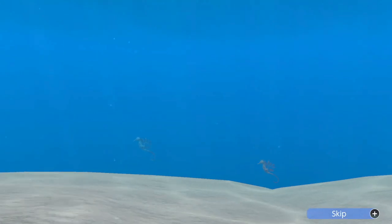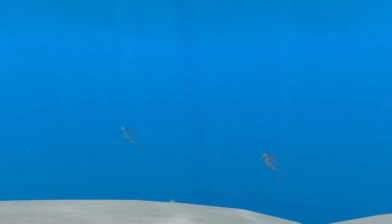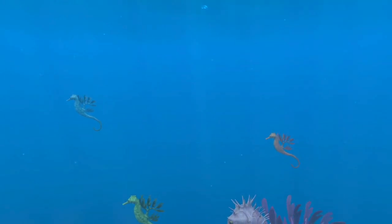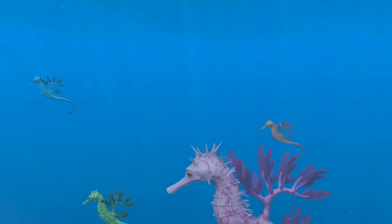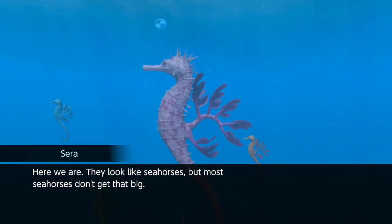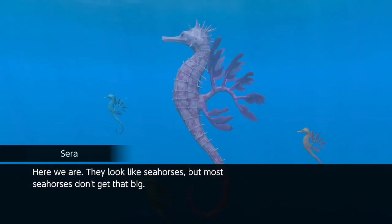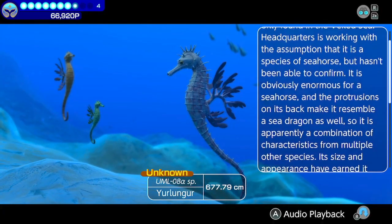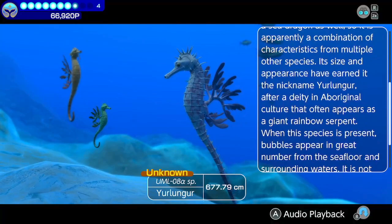A little while later, we encountered a new group of huge UMLs. These creatures appeared to be gigantic seahorses. We named the biggest one the Urlunger, along with its 3 children, the Urals. It resembles a sea dragon as well, so it is apparently a combination of characteristics from multiple other species.